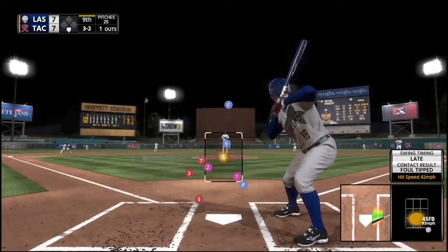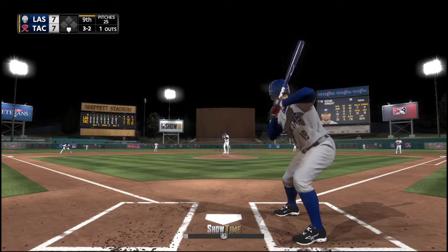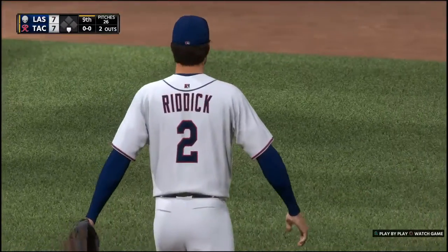Don't be shocked if this pitcher tries to go a little bit further outside the zone. 3 foul balls in a row. He wants to get a swing and a miss on this next pitch. And he finally wins the battle as this is swung on and missed for the second out.